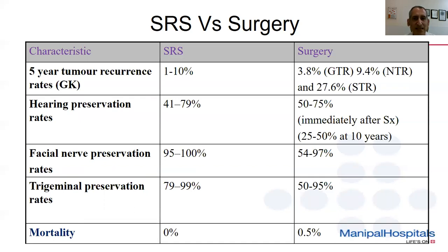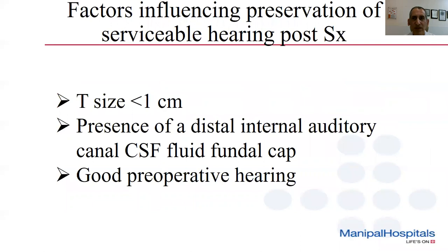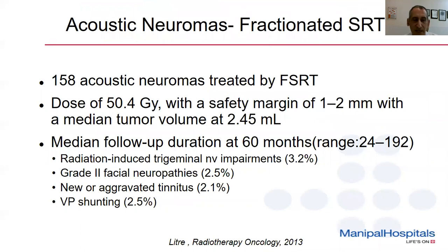Similarly, you can see the differences in the pattern for hearing preservation rate, facial nerve preservation rate, trigeminal preservation rate, and so on. There is a slight 0.5% chance of mortality after surgery. I'm sure it's going down by the day as technology is improving. Factors influencing preservation of serviceable hearing post-surgery include tumor size. If there is a small tumor size, preservation of hearing is more possible. Another factor is the presence of a distal internal auditory canal CSF fluid fundal cap. And if you have good preoperative hearing, that again increases the chances of preservation of serviceable hearing.